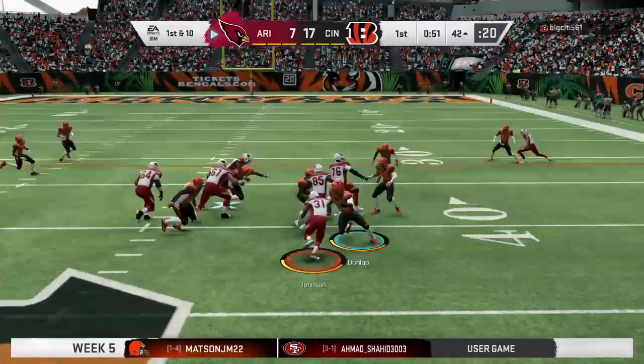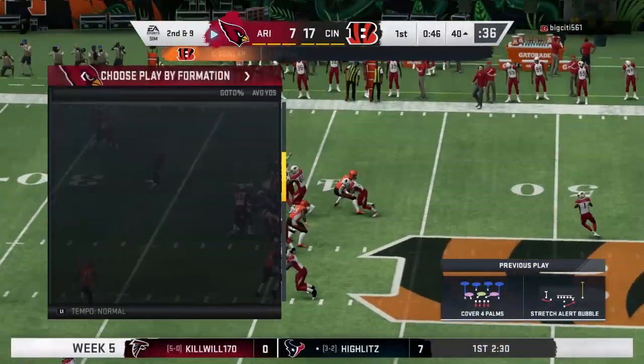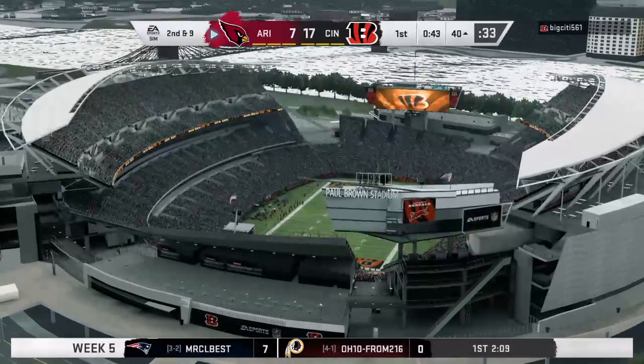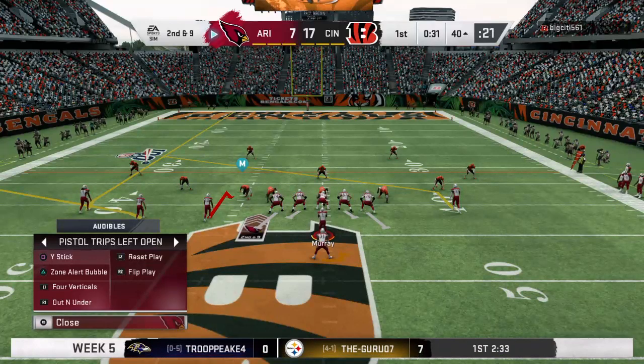The 1st down carry here for Johnson. Carlos Dunlap, the defensive end, the one to bring him down. They tried a quick hitter inside, but that one was swallowed up because what they're hoping, those big defensive linemen will take the bait and move laterally and open up a crease that they can run through. Didn't happen on that play.